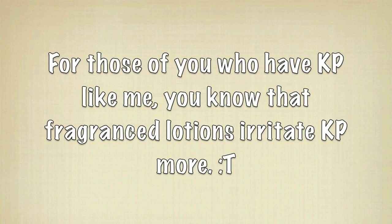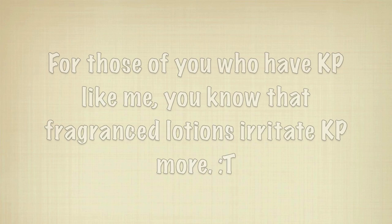I'm usually not big on fragrance lotions or anything. The only fragrance lotion I use is body butters, just because I have keratosis pilaris on my skin, which is KP. And then, in addition to that, because my skin's been dry, it's been getting a little bit, not flaky, but, you know, just really dry. Not as soft anymore. So it's really irritating me.